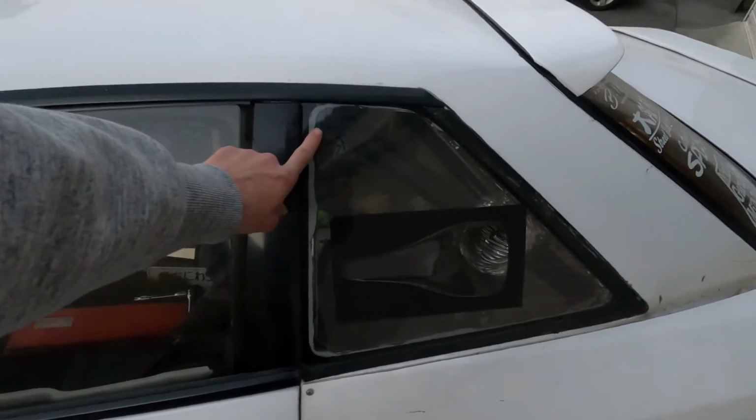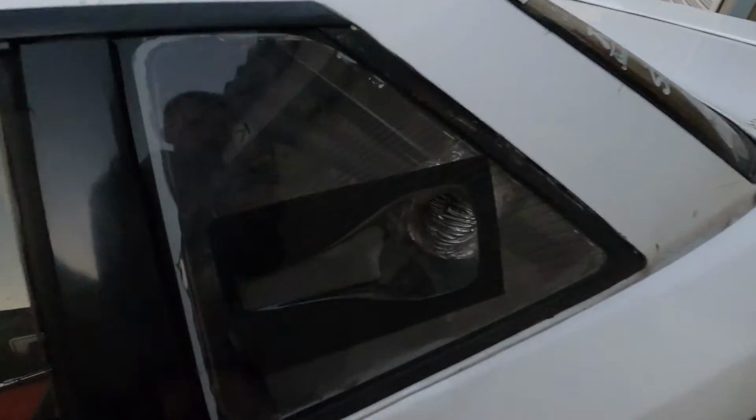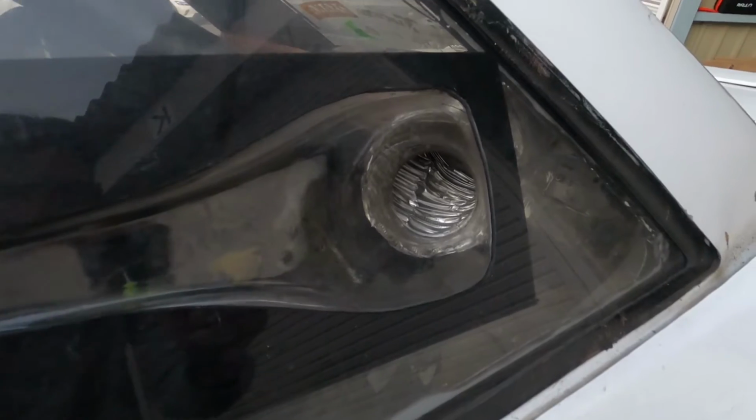Yeah, we've got an acrylic corner window where the duct is. And so yeah, that's from the duct that feeds all the air to the driver.